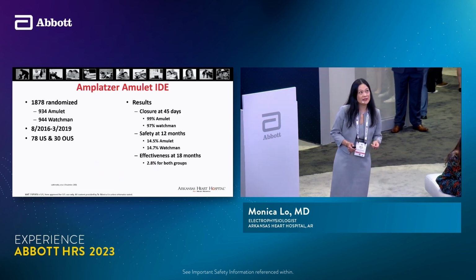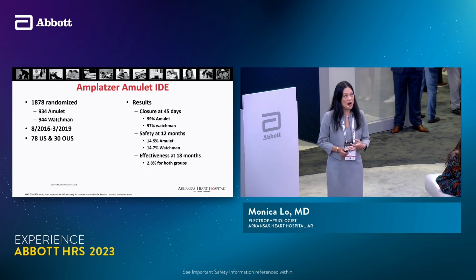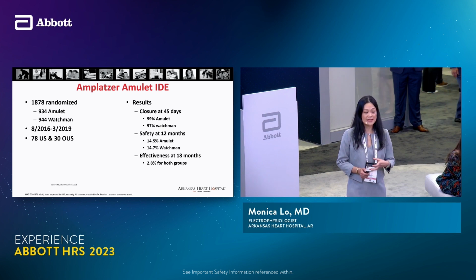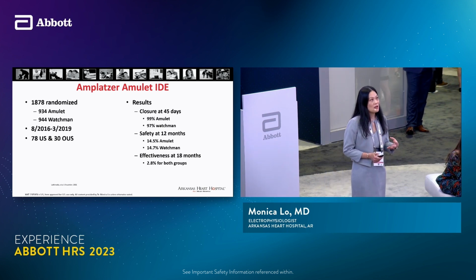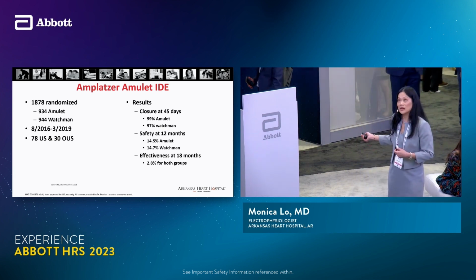We were involved in the Amulet IDE trial, which looked at Amulet and Watchman. It showed that both Amulet and Watchman are safe and effective in left atrial appendage occlusion, but there's a higher rate of closure for Amulet as compared to Watchman.